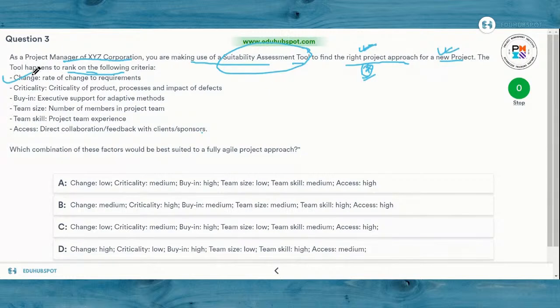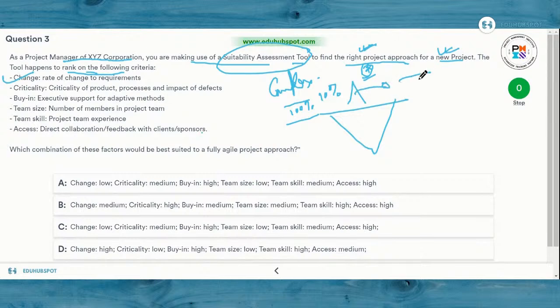So one is change, in the sense of the rate of change to requirements. Requirements are coming, and if there are any changes to requirements, what is the rate of change? Especially when we deal with complex requirements, not 100% of the requirements are known to us at the outset. So initially, say for example in the real exam, we get started with the project with 10% knowledge. But as and when we move ahead, we get more and more clarity. Chances are high that whatever we knew earlier might get changed, which is where we have this change to requirements. Now what is the rate of change of requirements? That is one of the criteria that this tool makes use of.